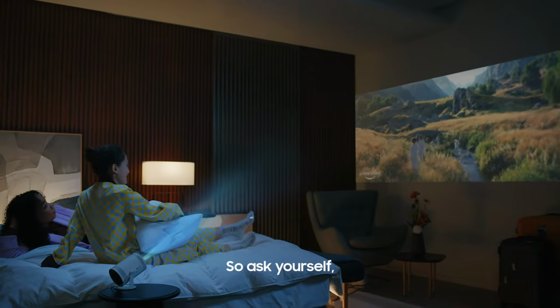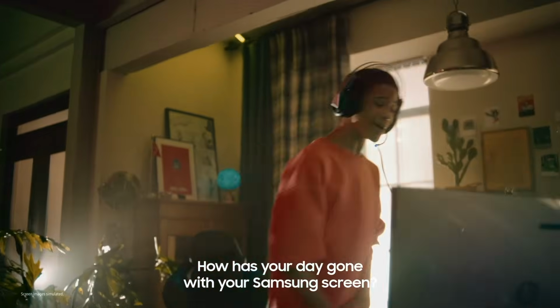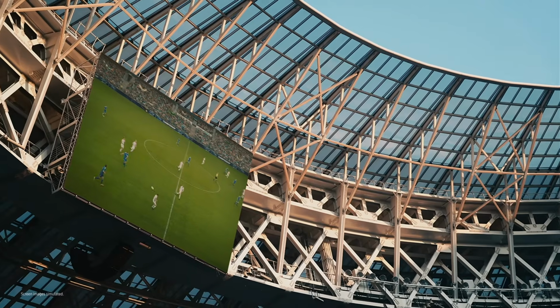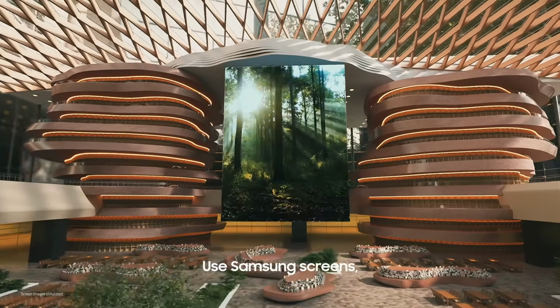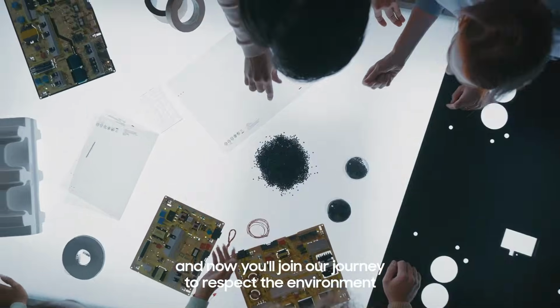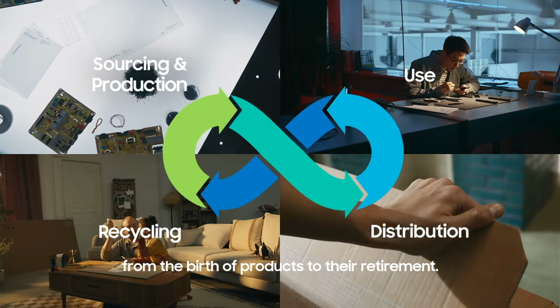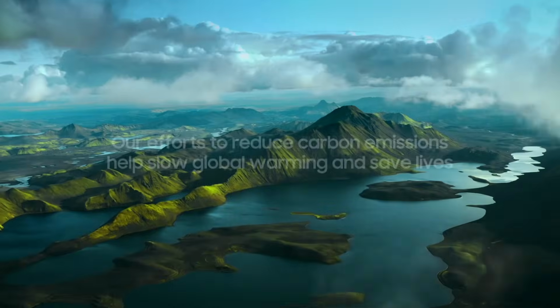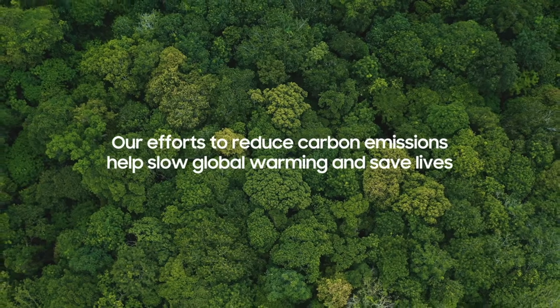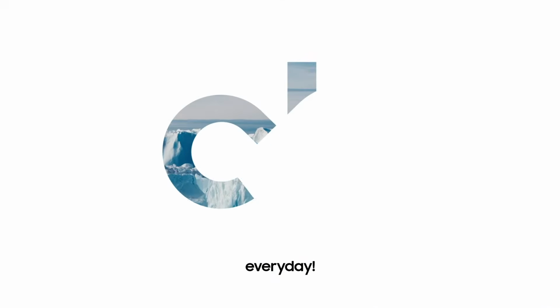So, ask yourself, how has your day gone with your Samsung screen? Use Samsung screens, and now you'll join our journey to respect the environment from the birth of products to their retirement. Come join us. Everywhere, every day.